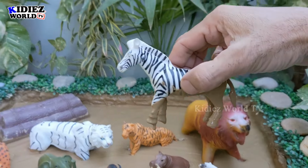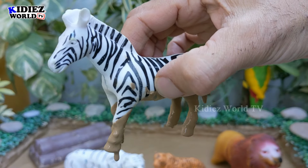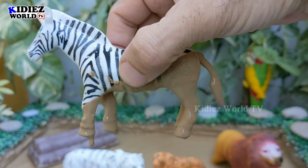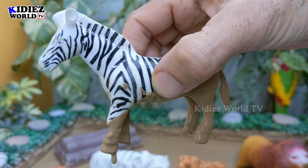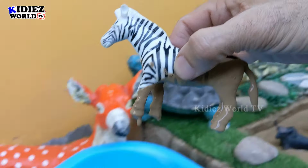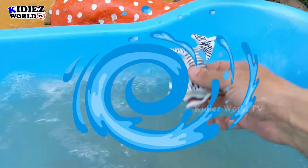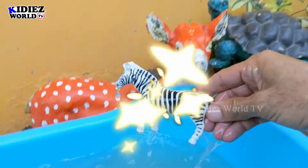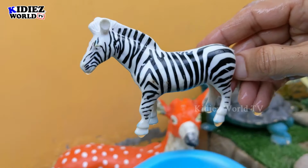Zebra, with the beautiful camouflage pattern, black and white, a beautiful wild animal. It's very dirty now, so let's wash him. Here we go. The zebra is clean and he looks so awesome. Let's enjoy the video.